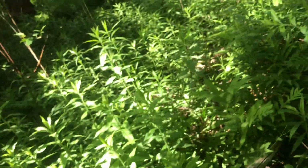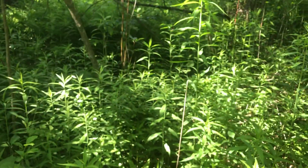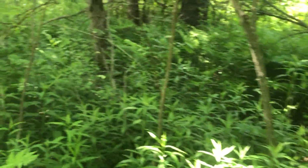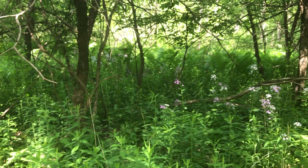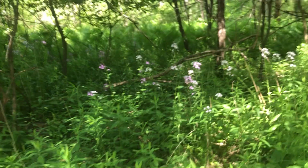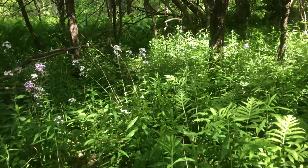And this is a seedling. No, that's not right there. Let me try and find a seedling apple. It's a little bit harder to tell the seedlings apart from everything else when everything is grown in. But yeah, it's pretty cool stuff. Got those ferns, really tall wild ferns.